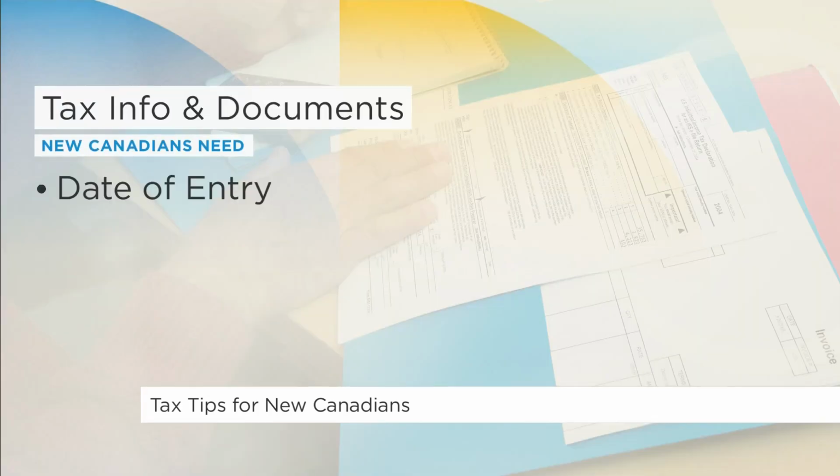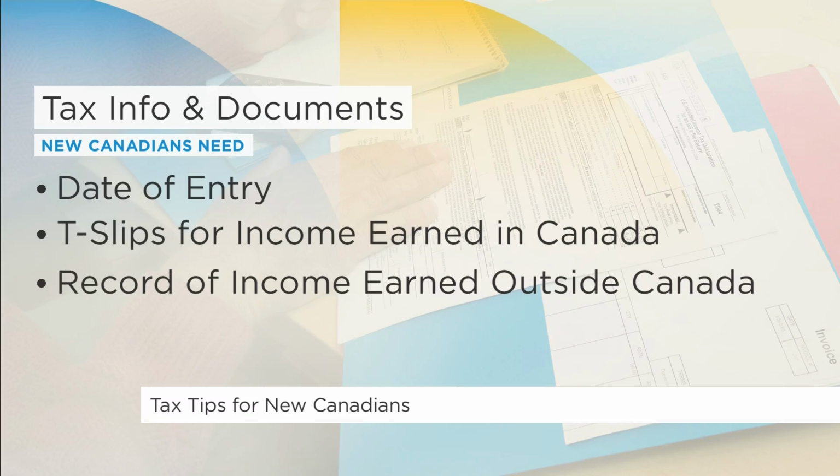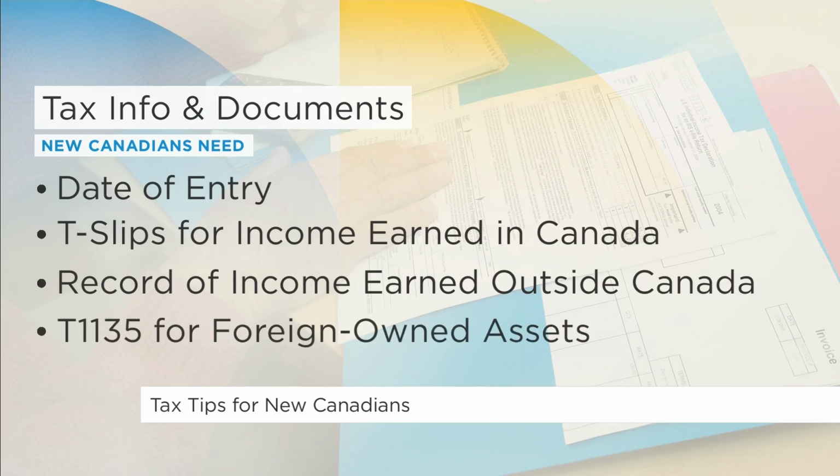You mentioned the SIN number that you need, your social insurance number. But what other kind of information and documentation do you need to file that tax return? So for new Canadians, you're going to need your date of entry into Canada. You must include it within your tax return. If you were employed at any point in the year, you will have received a T-slip from your employer by the end of February. That needs to be included. If you earn any income outside of Canada, you need those amounts to report your worldwide income as well. And then lastly, if you owned a foreign asset valued at over $100,000, that must be reported in your return using Form T1135.